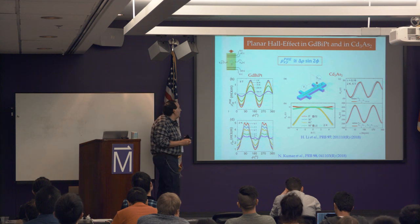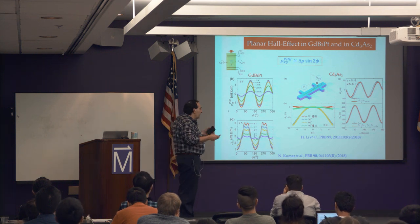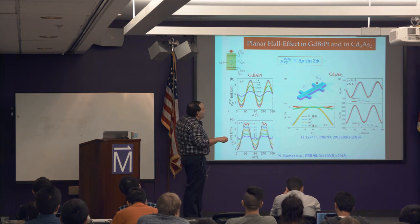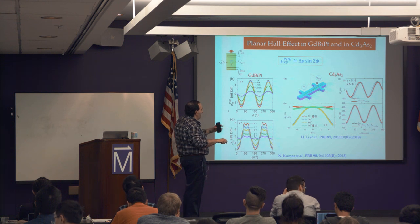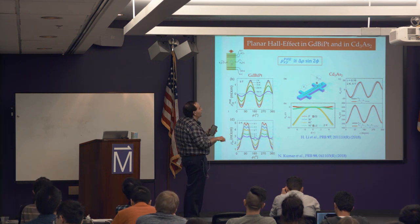Lo and behold, this is gadolinium bismuth platinum. I'm going to show you why we claim this is a Weyl semimetal. And this is cadmium arsenide. If you measure the magnetoresistance, you go from a region where field and current are parallel, with zero Lorentz force, to maximum Lorentz force, zero Lorentz force, maximum Lorentz force, and you see a modulation. It's always an even function of field.